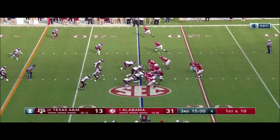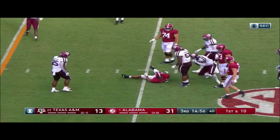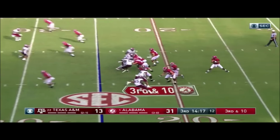And it starts right here, Jimmy. First snap, play action. Damian Harris on an RPO almost took the handoff. I know Gary follows all that. 3rd down and 10. I don't. You're on your own there.